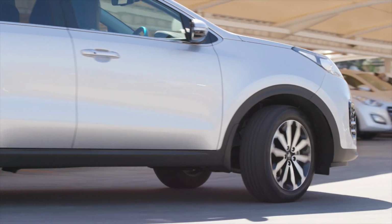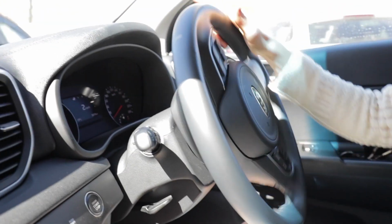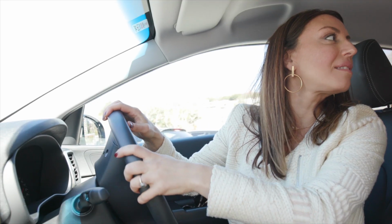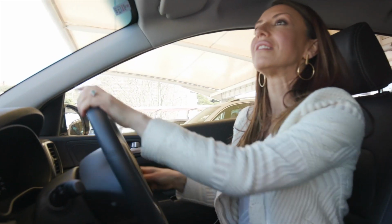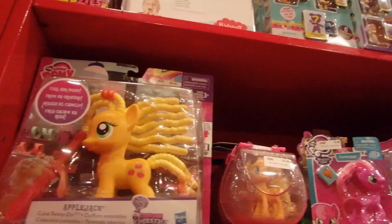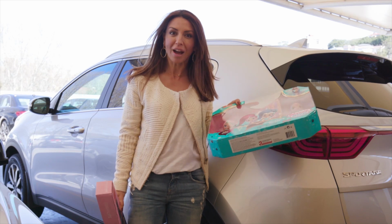First up is the present. Now, I'm going to a few different toy stores because I don't know where I'm going to find a mermaid dress, let alone Pinkie Pie. Luckily, the Sportage is actually really easy to park, and it also has this nifty little reverse parking camera and front and rear parking sensors, so it's basically goof-proof. So I didn't find Pinkie Pie, but I found a guitar and Shimmer and Shine dolls.